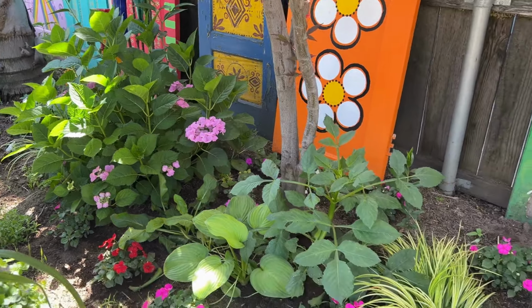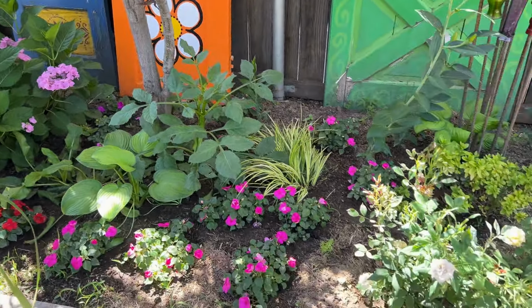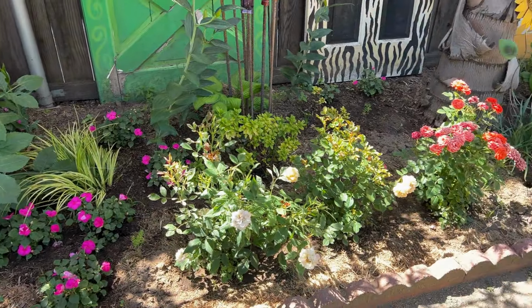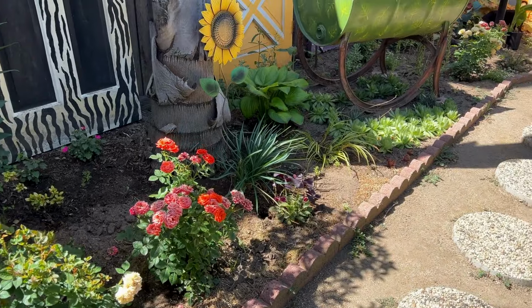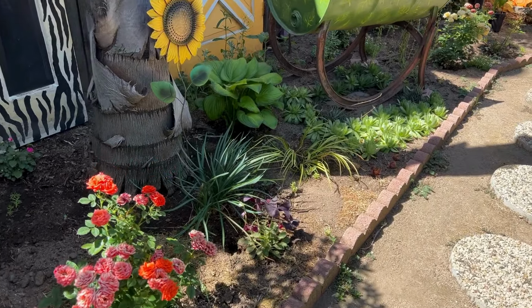So this is my little shade garden area, and like I said, I don't always focus on this too much because it's not real full. And I'm just sometimes not sure it's video worthy.